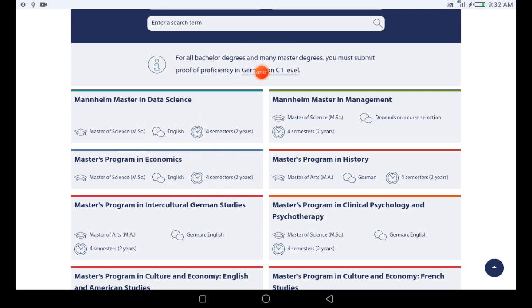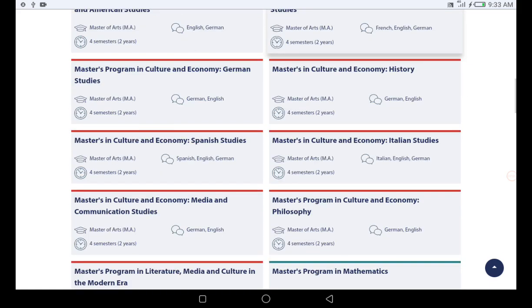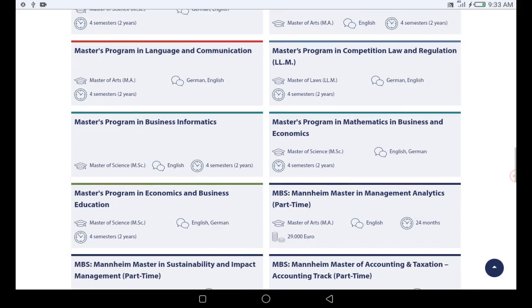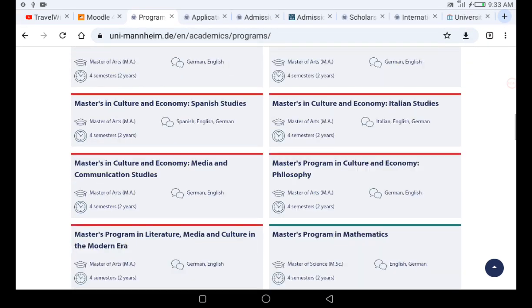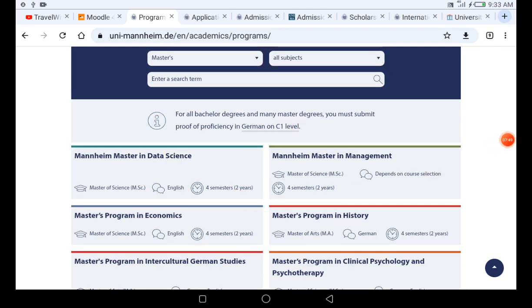So if you are taking any program that is taught in German, then you should make sure that you have German C1 proficiency. You are going to keep checking all these programs right here, and you're going to see that they have a lot of programs. They have the ones that are taught in English and German, and they have the ones that are taught in English only. If you see this one, it's 12 months. This one is 36 months, that's 3 years.